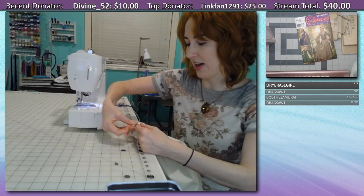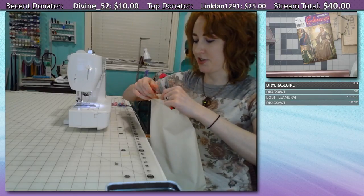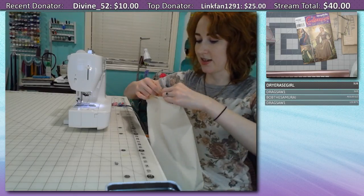But I think that I'm gonna meet my stream goal tonight of having all of the main parts of the dress together. It won't be like 100% finished, but I'll have the dress panels and the sleeves all assembled, which is a really good start.